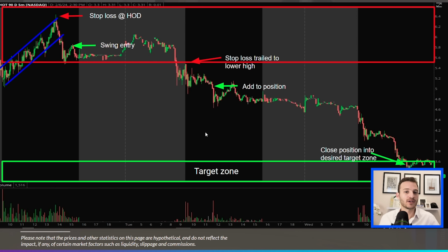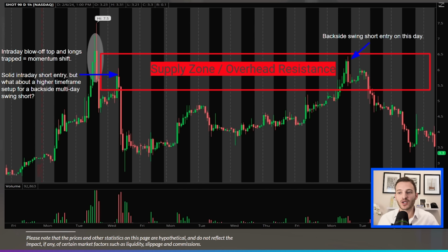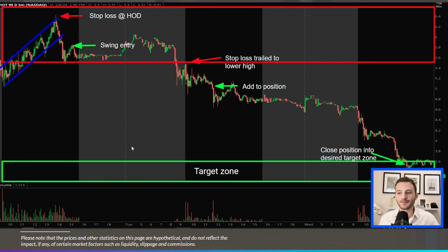So why am I targeting a move towards the mid to low threes? Go back: after the stock initially topped out, that's where it found support. It found support in this area for 2 days before its little dead cat bounce, before the secondary bounce began. It found some support and reversed right in this 3 zone.